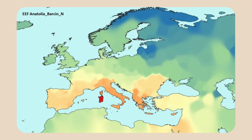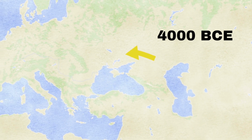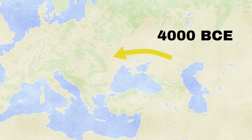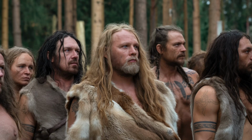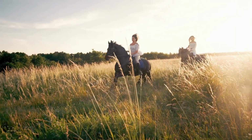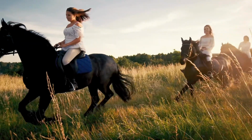The next major migration came around 5,000 years ago, and it was just as transformative. This time, the migrants came from the vast Eurasian steppes, an expansive region of grasslands stretching across what is now Ukraine, Russia, and Kazakhstan. These people, known as the Yamnaya, were nomadic herders and warriors. Their mastery of horseback riding and wheeled carts allowed them to cover huge distances, reaching deep into Europe.